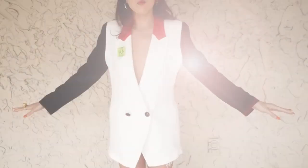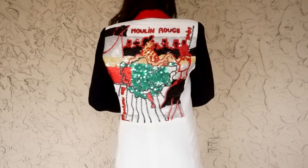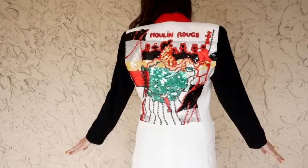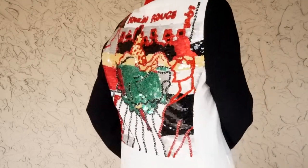Let's keep it pushing. I think some of you are going to flip for this piece, and I kind of did too. It was $14.99, which is spendy for me, but I knew someone was gonna absolutely love this. It's a great 1980s red, white, and black color blocked blazer, and that's fabulous in its own right until you flip it around and it's fully sequined Moulin Rouge there in the back.